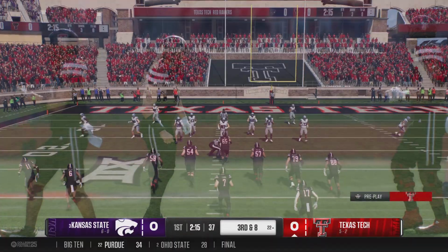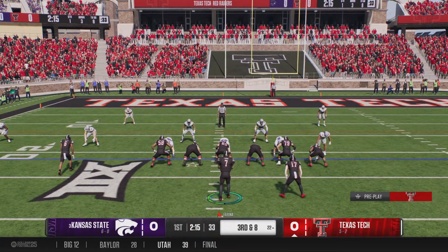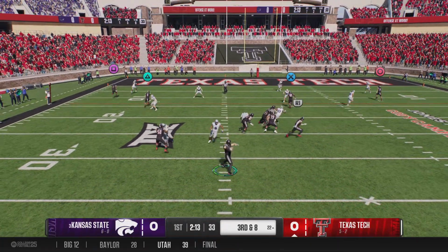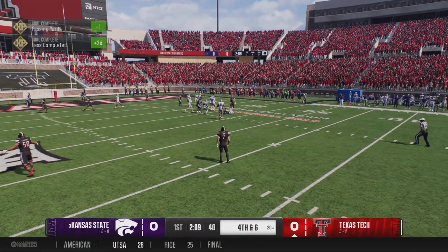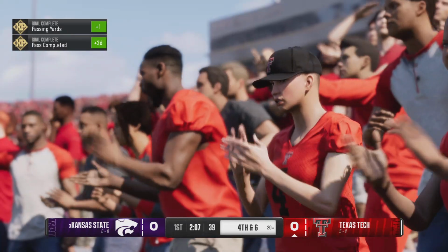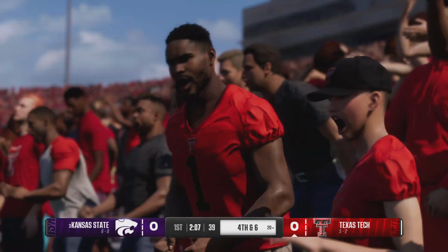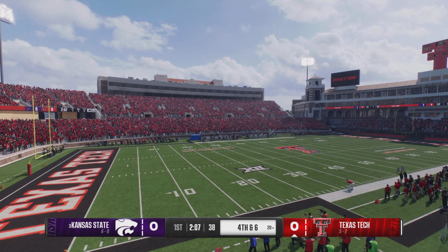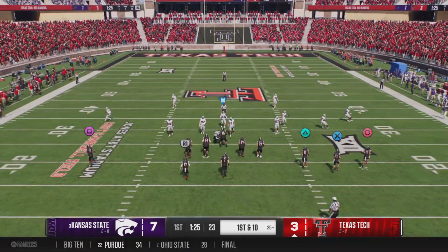HB slip screen. If they don't pick up this third down, let's see if they trust their field goal kicker after the miss on the last drive. Go. No, my old lineman needs to get out in front of him. Fuck. Okay, we'll take a field goal. We go up 3-0, and they're going to go down and score a quick touchdown. It's 7-3.